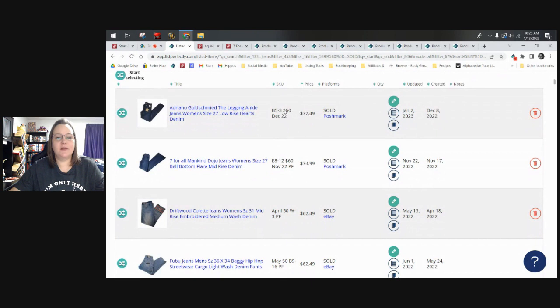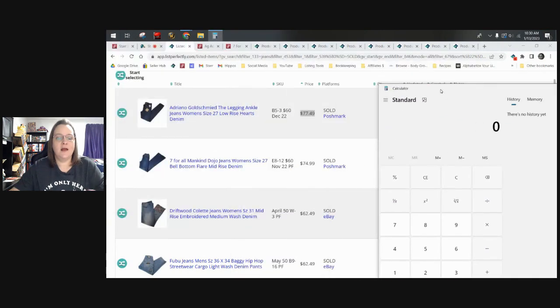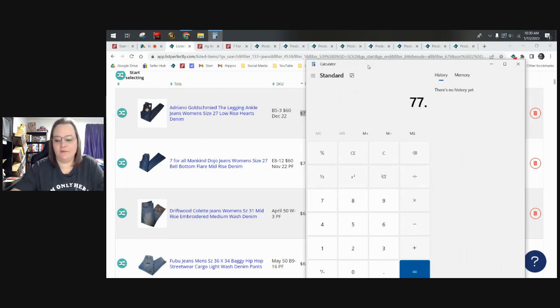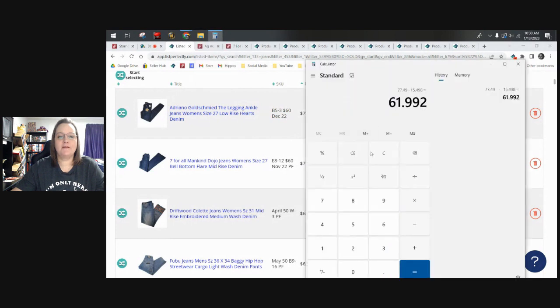I just have the original price that I wanted here in the SKU line. If you're not familiar with how Keith and I list on eBay, we have the price we want and we put it on eBay for 25% higher than the price we actually want. Then we will run sales for 20% off most of the time, which puts it right where we want. So for instance, on the first listing, I wanted $60 for those jeans. If I list them for $77.49, which is 25% higher, and I run a 20% off sale, they would be right around the price I wanted. The $74.99 on the ones below them are more accurate.